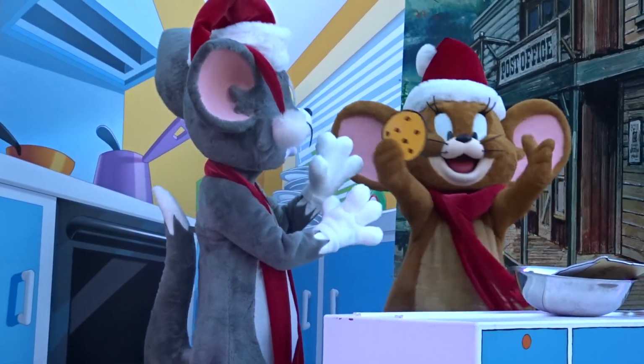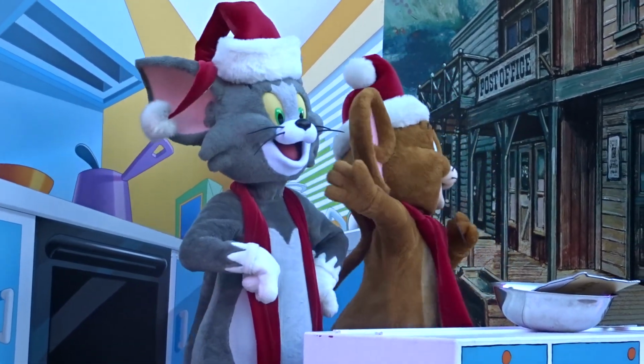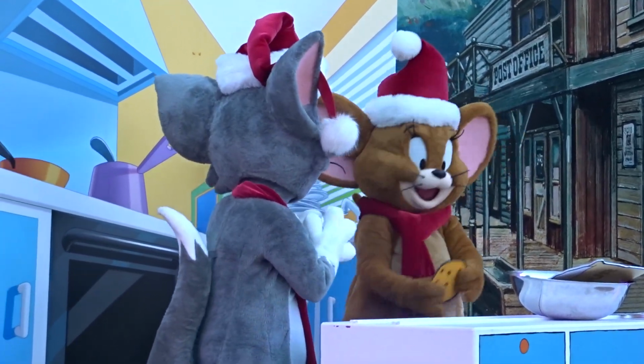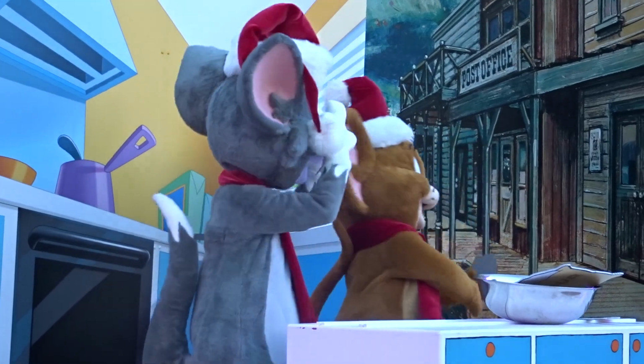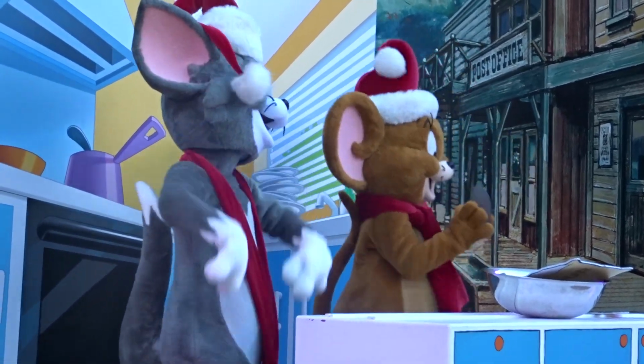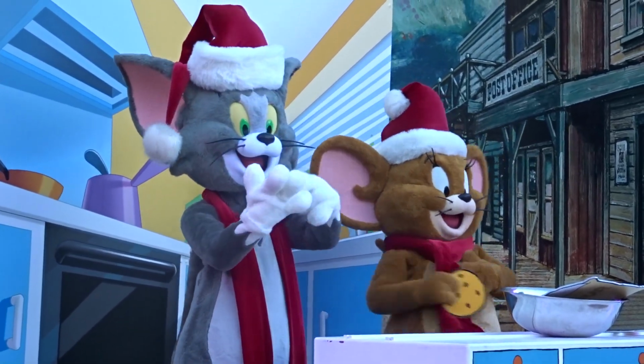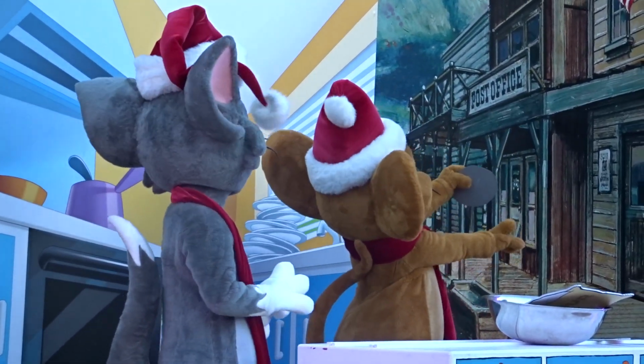The cookie is not meant for whiskers or paws. This cookie with milk is for Santa Claus. Tom, don't be tempted to nibble this treat. Otherwise, Santa won't have any left to eat. I'm sure Santa will love a cookie or three. So make sure to leave them under the tree.